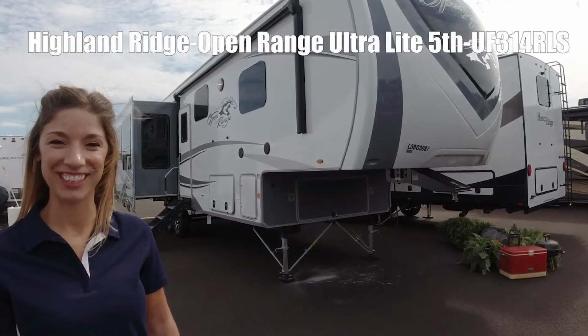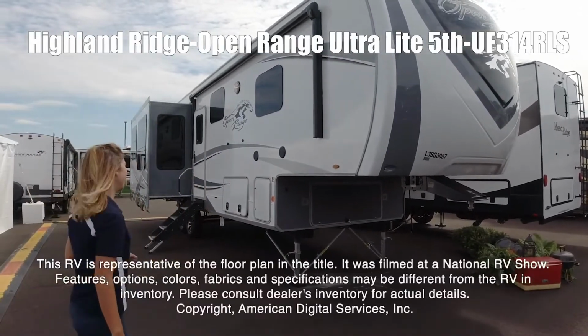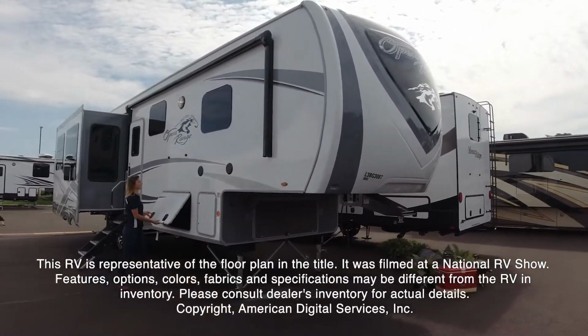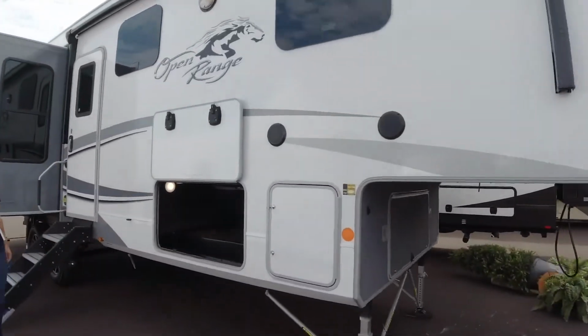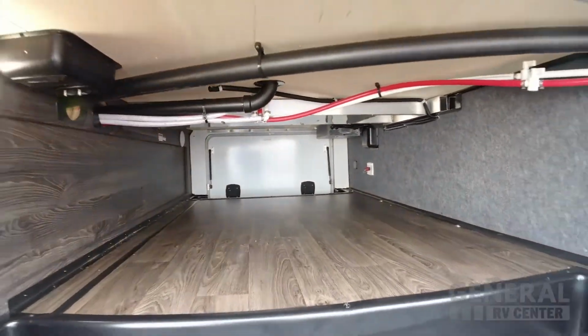This is the Highland Ridge Open Range 314RLS. This RV is representative of the floor plan made by this manufacturer. It was shot at a national RV show. The features, options, colors, fabrics, and specifications may be different from the RV in the dealer's inventory. Please consult the dealer's inventory for actual details on this RV.